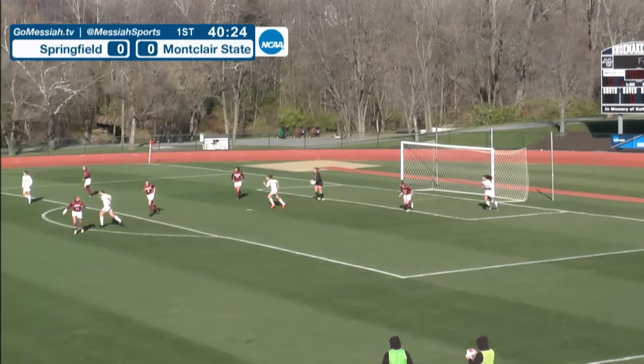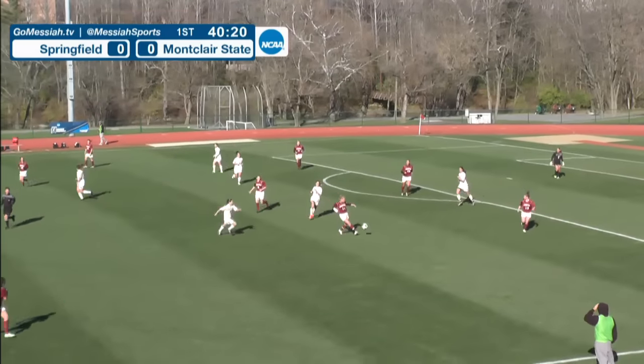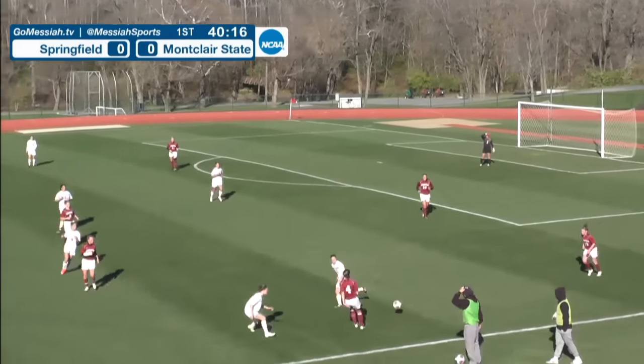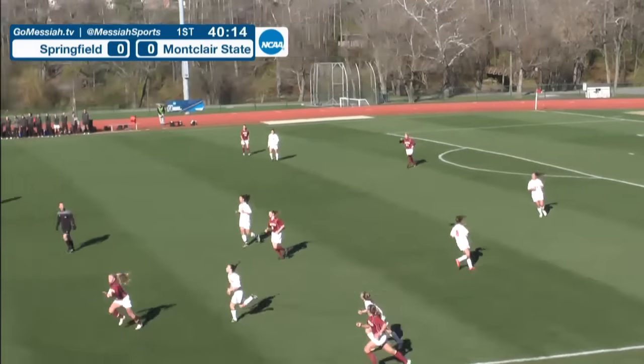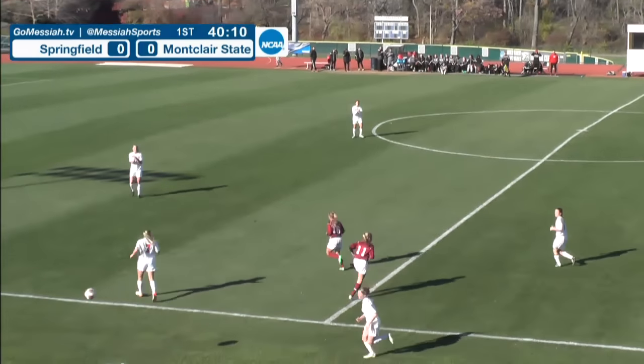Montclair State has been pushing for most of the first half. As you're joining us here, we'll bring you up to date with the action. Montclair State coming in with one shot, had a good look in the first several minutes, and has been keeping solid control of the possession here.